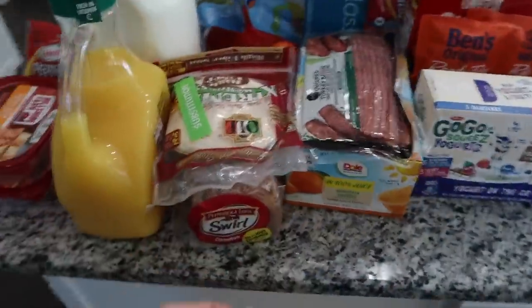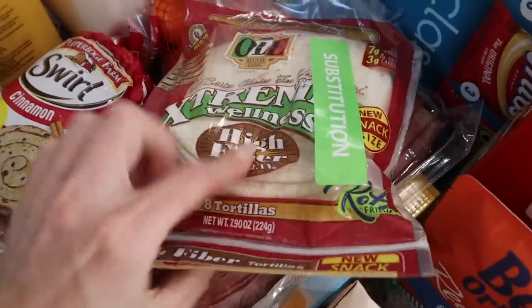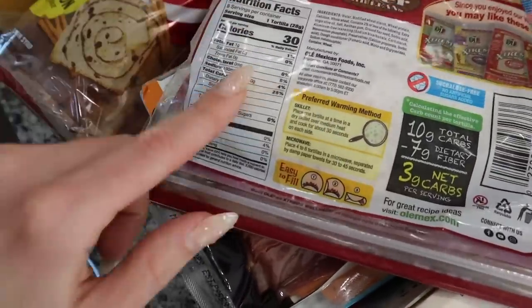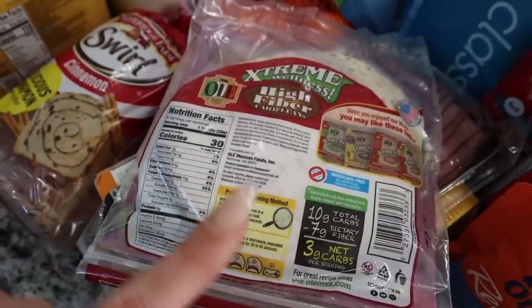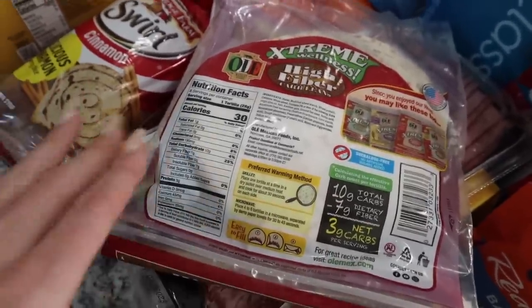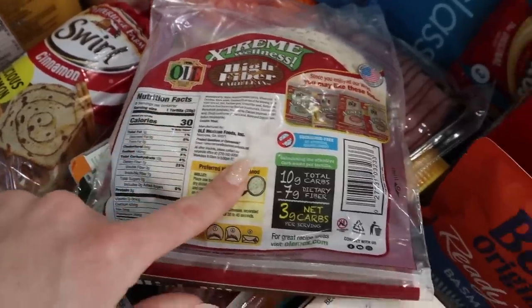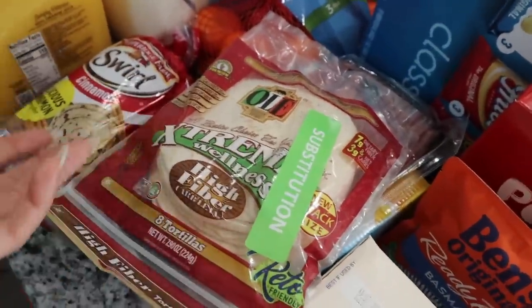And then I got myself these Extreme Wellness Wraps. They have high fiber, but I'm more impressed with the carbs, so only 10 grams of carb. I'm really trying to do high protein, low carb, low sugar right now, which is really, really hard. I'm trying my best, you guys, but 30 calories per tortilla. I've tried these before. I really like them. Actually, I've made these with enchiladas and I could not tell the difference.